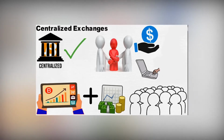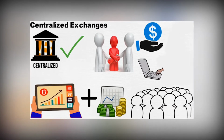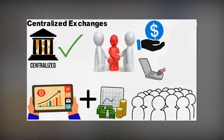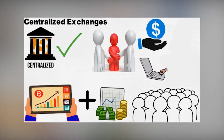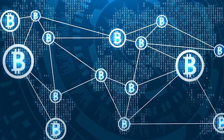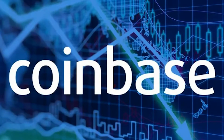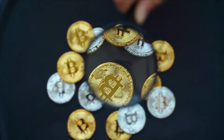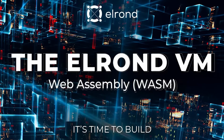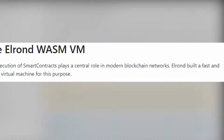cheap. The developers have also set their sights on doing away with the use of centralized exchanges and trading platforms as the primary means of switching from one blockchain to another. To do so, moving from one blockchain to another means you have to sell your crypto to a centralized exchange like Coinbase, then use the proceeds from the sale to trade or buy another crypto asset which you can then move elsewhere. Elrond is trying to remove this step by using bridges and something called the Elrond virtual machine.